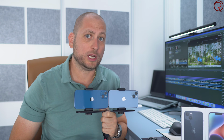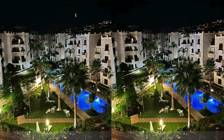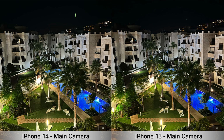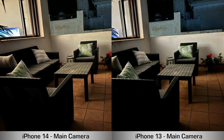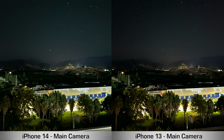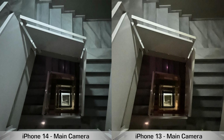Okay, next we are moving on and checking out some pictures that I took at night. Of course, all the night pictures that you are seeing are taken using the night modes on both devices, because it was dark enough that they both enabled that dark mode. So looking at the pictures that I took with the main cameras here, well, in some of those pictures, it seems like the iPhone 14 has the somewhat sharper pictures, but I'm not sure if that has to do with that over sharpening that they've been doing.